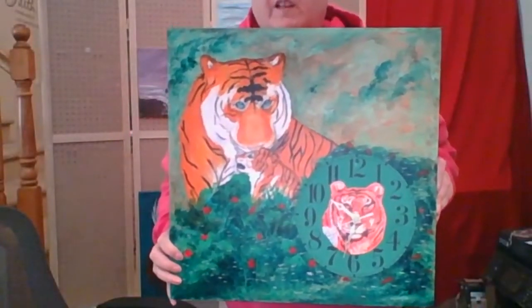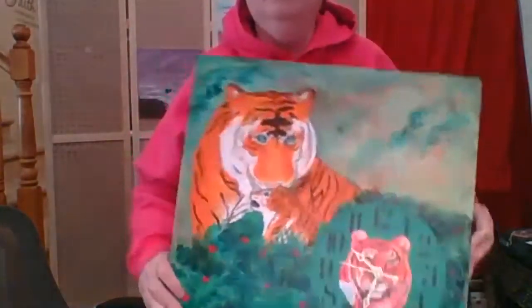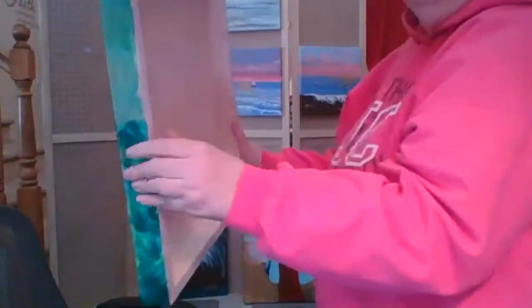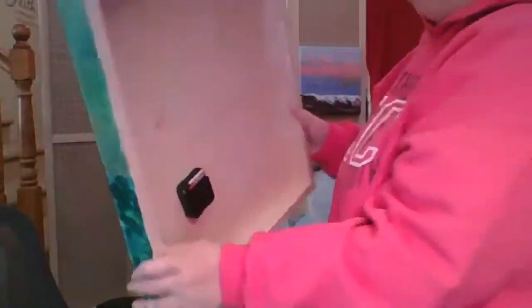It's done with acrylic paint and then sealed. And you can see the back. That way, you can just set it right up on the wall. You don't have to worry about the clock piece sticking out because it's right there inside, so it'll be flush against the wall.